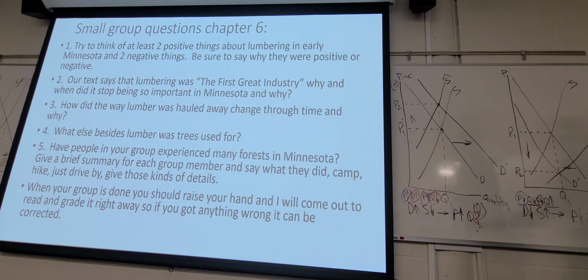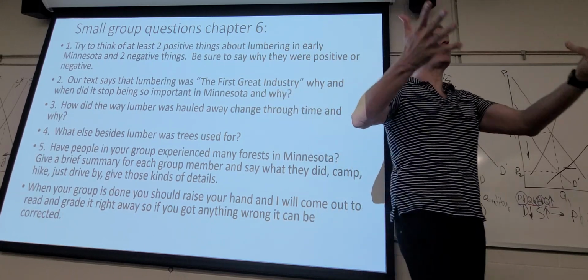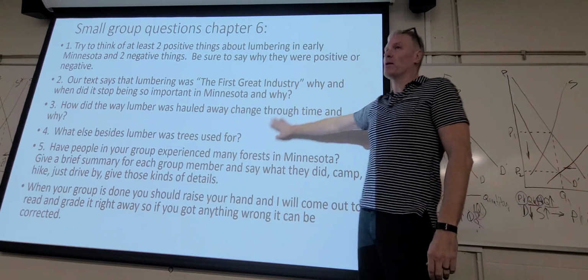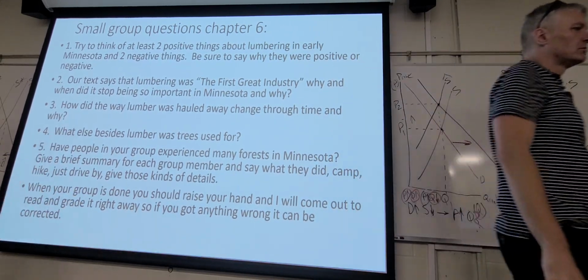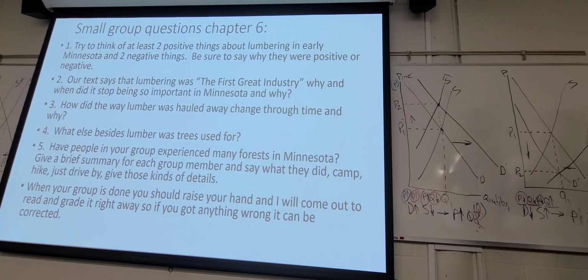First thing you do when you get together, introduce yourself to everyone in your group, because hopefully you're working with some new people. And work through these questions on a piece of paper.